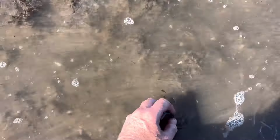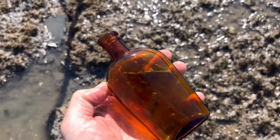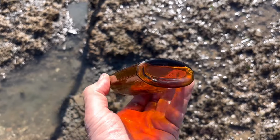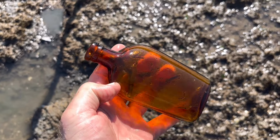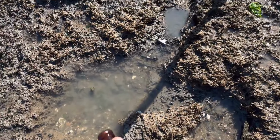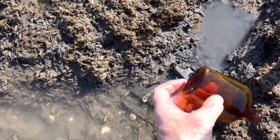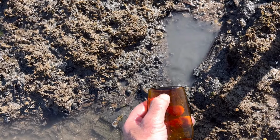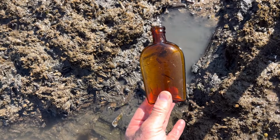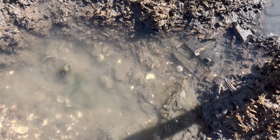This could be 1920s, right at about 100 years old. And it's gonna go right to my amber collection. Couple little bubbles in it. Yep. It's a score. See where that thing managed to hide? I only saw the edge of it. I was pretty convinced that was just a broken end. But it's not. It's right in there. What else you got in here?